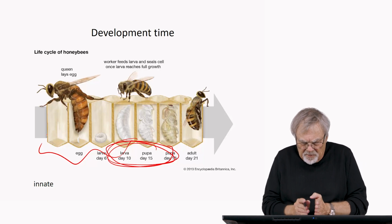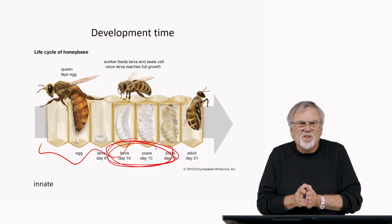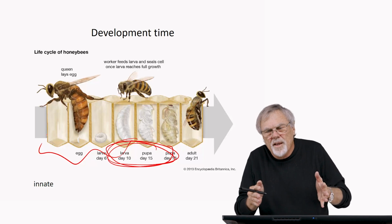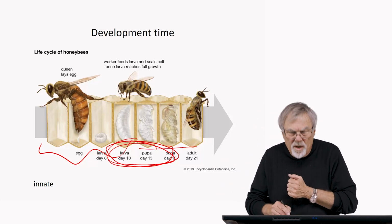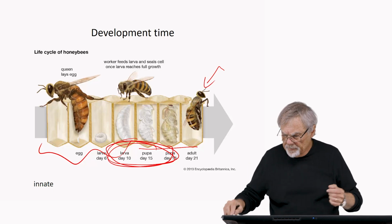By the time they get into a certain age, the larvae are not susceptible to getting the disease. So they rapidly accelerate the early development before they get the disease, and then they develop at a normal rate through their other stages, and then they can emerge as an adult.